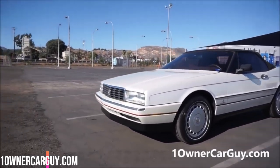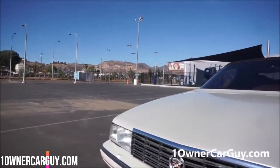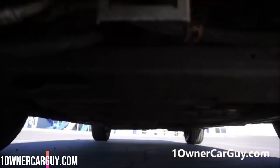Just a beautiful car. I'm going to show you underneath it real quick just to get to it. And this is an exterior review. So I'm going to show you the outside.